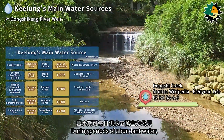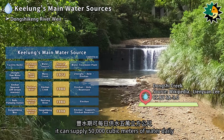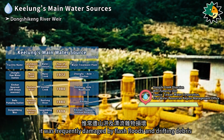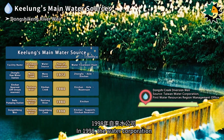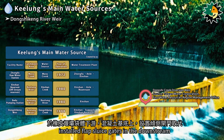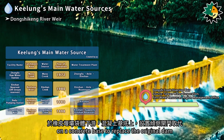During periods of abundant water, it can supply 50,000 cubic meters of water daily. Originally designed as a rubber dam weir, it was frequently damaged by flash floods and drifting debris. In 1998, the Water Corporation installed flap sluice gates downstream of the rubber dam body on a concrete base to replace the original dam.